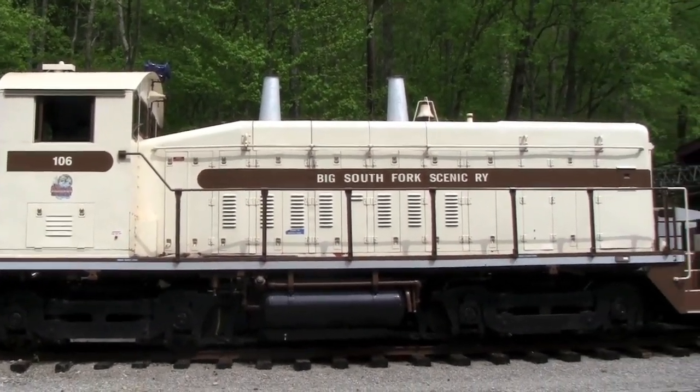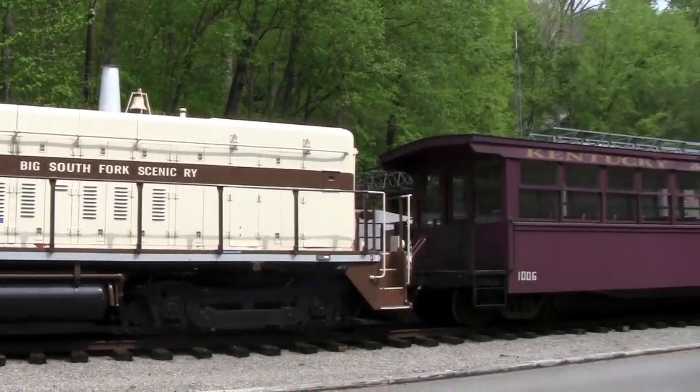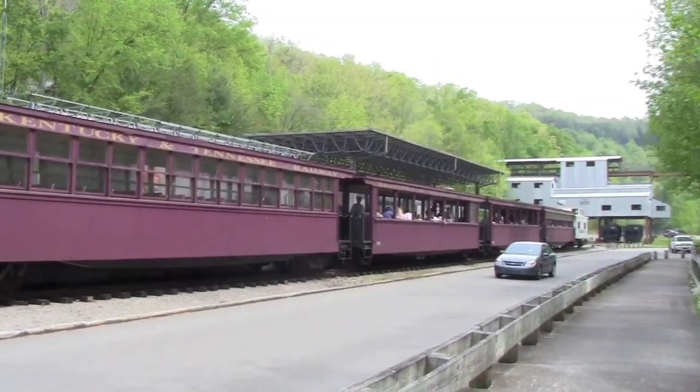The train stops at Blue Heron Mine for an hour while passengers get out and explore the remains of the Blue Heron, which is a National Historic Site.